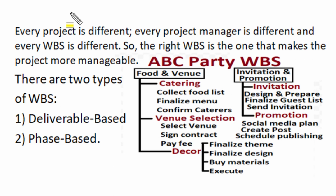In this world, several different projects exist, and every project is different, and every project manager is also different. So the work breakdown structure for projects is also different. So the right work breakdown structure is the one that makes the project more manageable. And there are two types of work breakdown structure. One is deliverable based and the second is phase based.